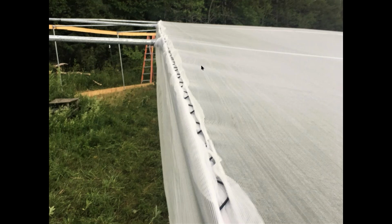Paul, it's Chris Callahan. I was curious, how are those posts driven into the ground, your vertical posts? Yeah, they're in about 2 feet. I did it with a fence post driver. We were thoughtful to make them plumb so the structure wouldn't fall off the hill, because there's a pretty significant slope. They're all driven in about 2 feet.